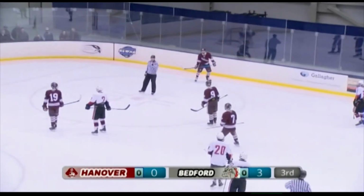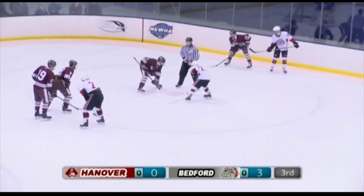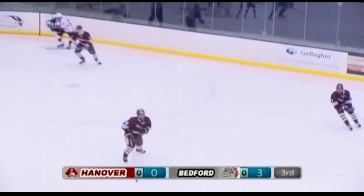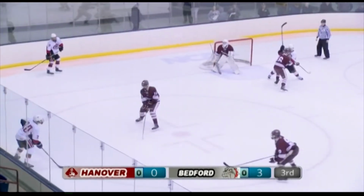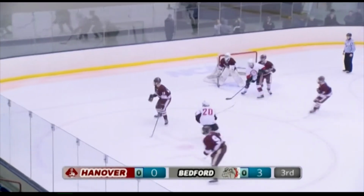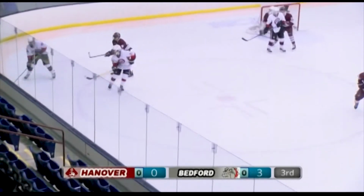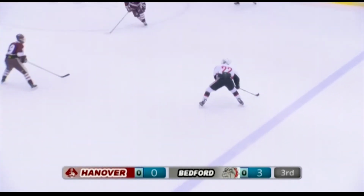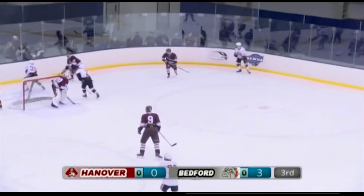Faceoff goes all the way back into the Hanover end with 1:41 to go here. Bedford up 3-0. You've got Kerr on the faceoff. Puck goes back to Owen Roberto at the point, across to Giroux. Down low to Sylvain. Sylvain drops it to Roberto. Back to the point to Giroux at the blue line. He's cruising, fires a shot that goes wide. Parker Roberto takes it back. Drops it back to Giroux. Giroux again cruising that blue line. Takes a shot. It's deflected. Goes wide. Owen Roberto had it momentarily.